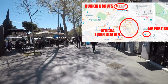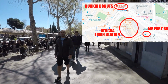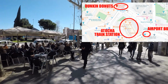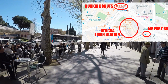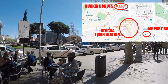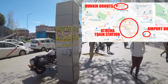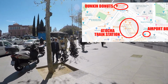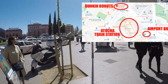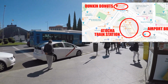So let me show you this map just to give you an idea of where the bus stop is in relation to the Atocha train station and this Dunkin' Donuts street here. That's across the street from the entrance to Atocha. So you can see that the bus station for the airport is kind of behind Atocha, and you don't actually have to go into the Atocha train station to get to the bus station. It's actually behind Atocha, kind of.